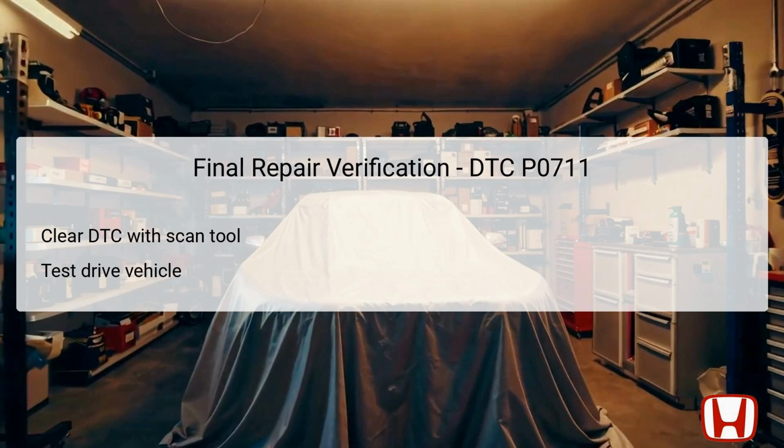During this drive, the technician should closely monitor the vehicle's behavior, specifically looking for any reoccurrence of the MIL and the shift position indicator blinking. If the vehicle performs well without reintegrating symptoms of DTC P0711, it confirms the repair's success. Continuous monitoring is essential, as it ensures that the issue has indeed been resolved.